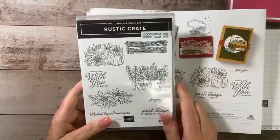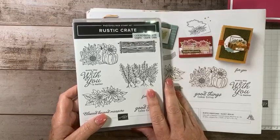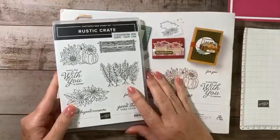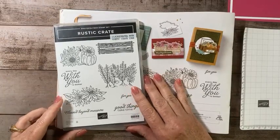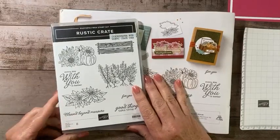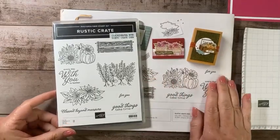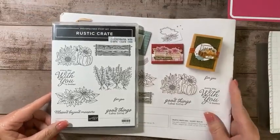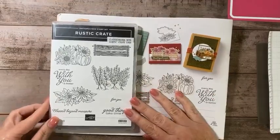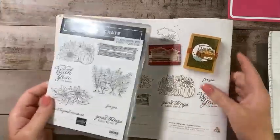So that is our product for the week. I used the Rustic Crate a couple of weeks ago in a project when I featured the Abundant Beauty Decorative Masks, but we're going to use the other images in our projects tonight. I have one 3D project and one card for you, and then some additional inspiration. Let's get started. It's about 7:02, no reason to dilly-dally. Let's get on with it.